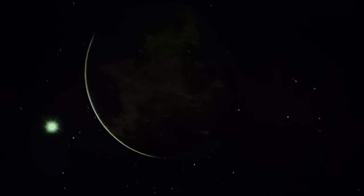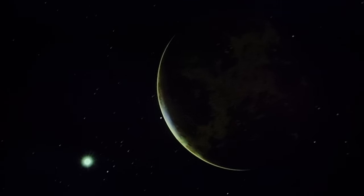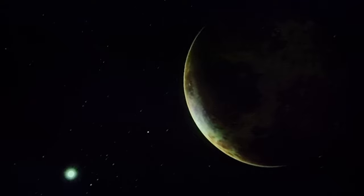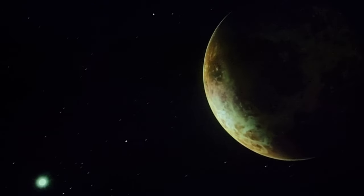Now we are on the night side of Venus at the moment. But as we come back into the light, I think you'll see what I mean when I say it looks a little bit like a margarita pizza. But don't you worry, there's not a giant margarita pizza floating about in space. What you're actually looking at is the fact that Venus's surface is covered in volcanoes.